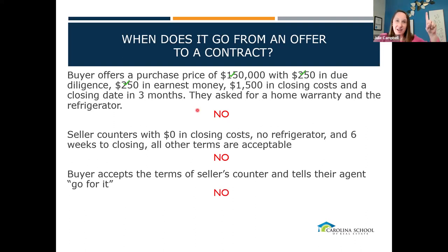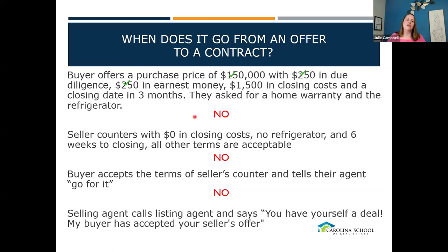Not yet. I'm one step closer, but we're not there yet. So the buyer accepts, they have signed, they told their agent to go for it. The selling agent calls the listing agent and says, you have yourself a deal. My buyer has accepted your seller's offer. Now are we under contract? Congratulations, we are officially under contract.